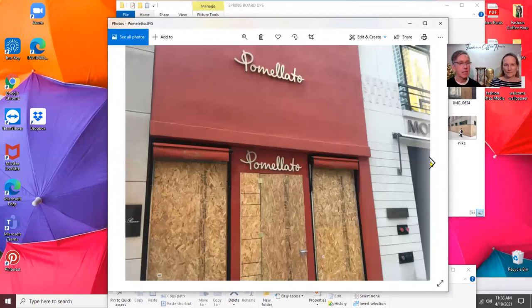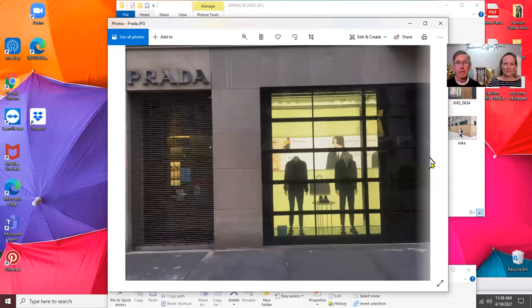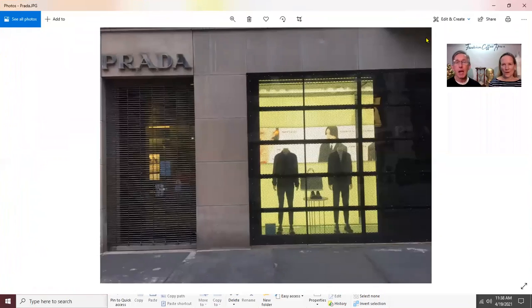I think we're at the end. No, we had a couple more that we didn't see. We didn't see Prada, did we? No. Now Prada, I would give them the gold star because they went this route last summer during the riots and the looting, and they put a wire mesh across the storefront, and then they put plexiglass, and then metal bars across it. So it really is fortified, and they made it part of their visual story for the entire year.